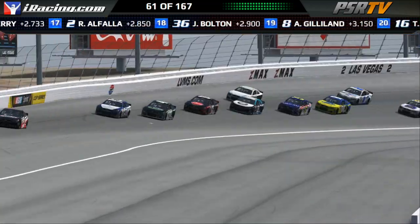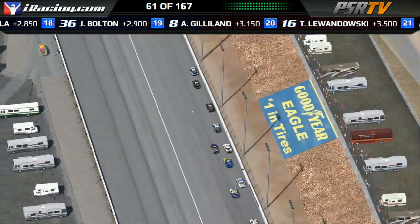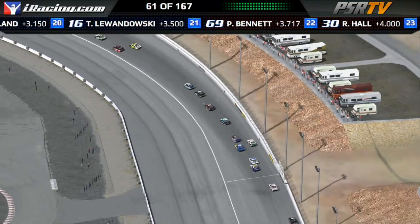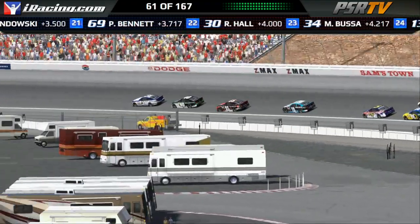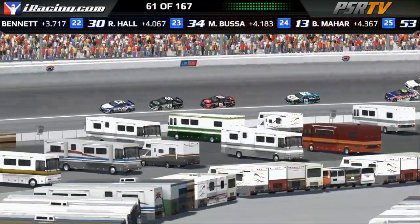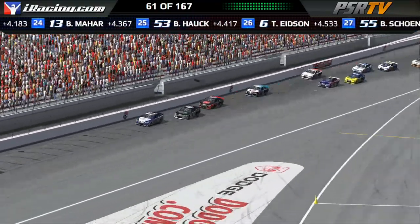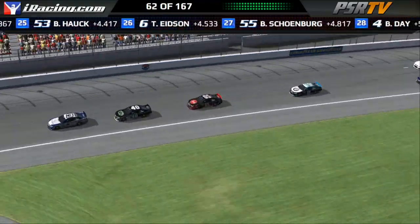The man who won the most amount of races last season now starting to wake up a little bit and starting to bring that ream machine forward. Keep in mind, he also had a rough start to the 2013 season at Daytona. He had a rough start to the 2014 season at Daytona as well, finishing 38th and having to claw out of that hole once again.